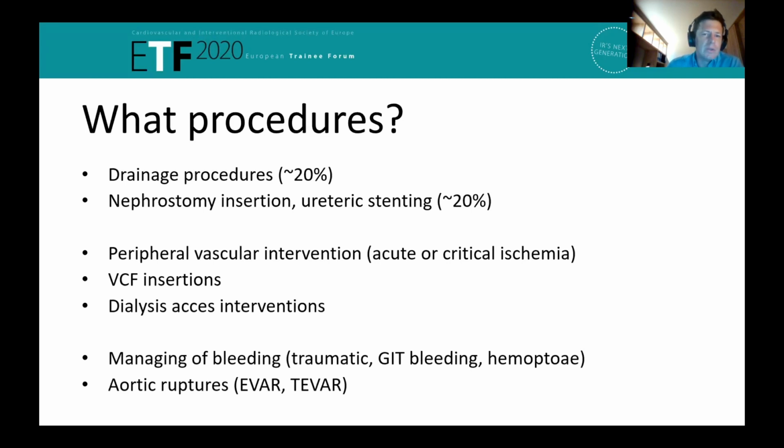So what kind of procedures do we do here? Usually we do drainage procedures, so in patients with fluid collections, abscesses, and nephrostomy insertions. You saw before, Buana explained this procedure in great detail, and also some ureteric stenting. Then we also do some peripheral vascular interventions for limb ischemia, and vena cava filter insertions in patients with pulmonary embolism. And we also manage some dialysis access in the on-call setting. And the thing that is probably most interesting, but comes up a bit rarer, is management of bleeding. Most trauma patients and GIT bleeding patients from the lower gastrointestinal tract are now managed by interventional radiology. And of course, treatment of aortic ruptures, either aneurysmatic ruptures or traumatic ruptures.